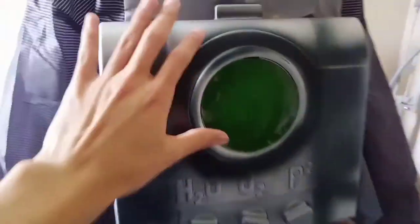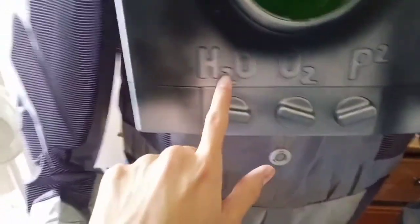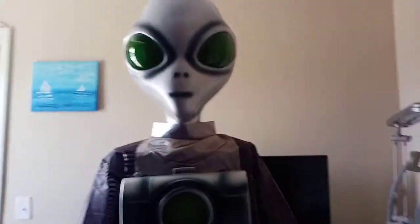I absolutely love this control panel here for when he talks, it lights up. You know, you have the H2O, O2, P2. I love that. This is like one of the coolest creations I have seen Pan-Asian ever create. Like for Halloween, one of them.